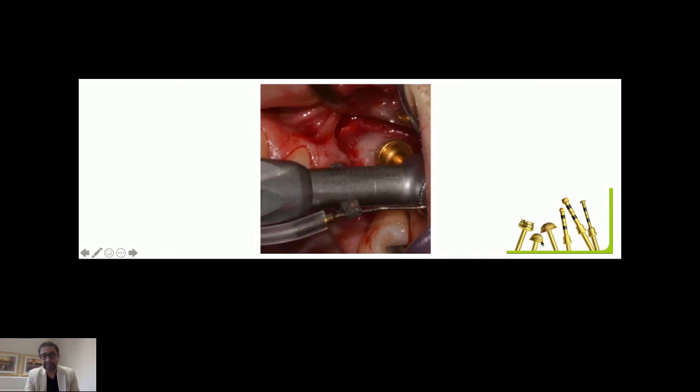Now these are the burrs that will be used for lateral window approach. You can see that this burr is smaller than this burr. So this burr has got a diameter of 6 millimeter, and that burr has got a diameter of 8 millimeter. So if you want a window which is 6 millimeter, then you will use the smaller burr. And if you want a window which is 8 millimeter, then you use the bigger burr. So that will give you a very precise window which is 6 or 8 millimeter. You don't have to make those big lateral windows anymore with this system.